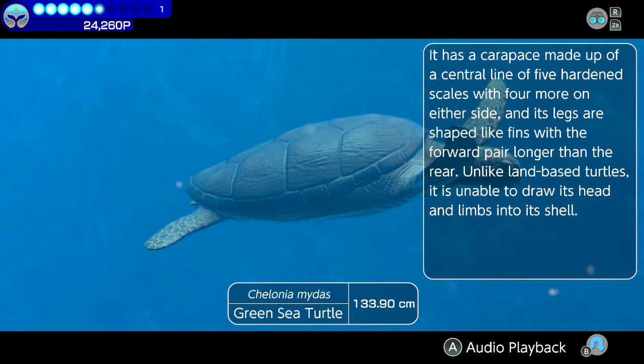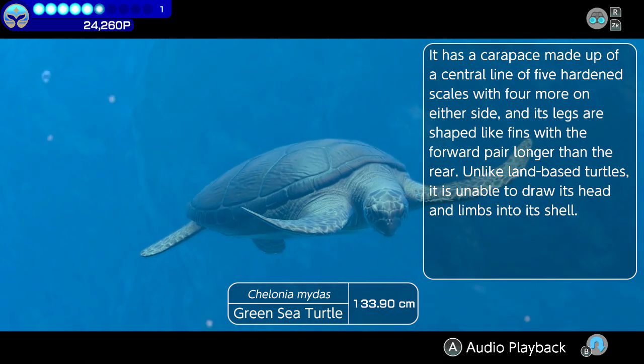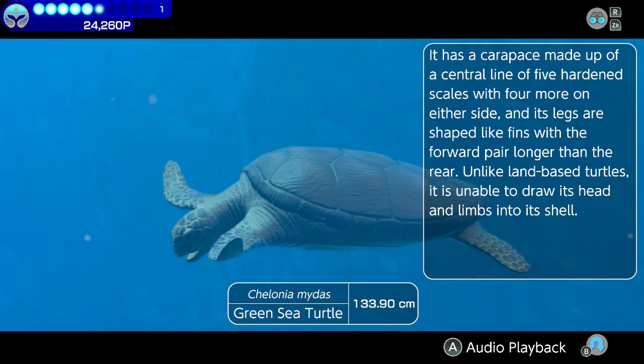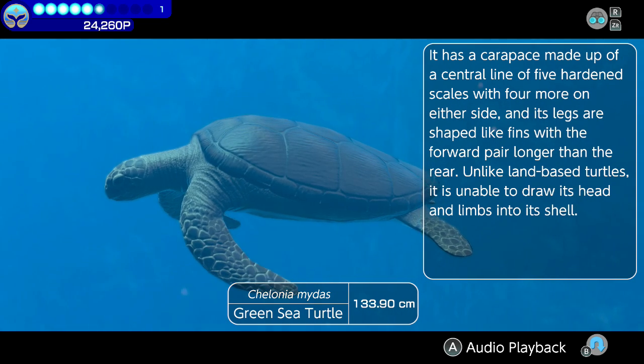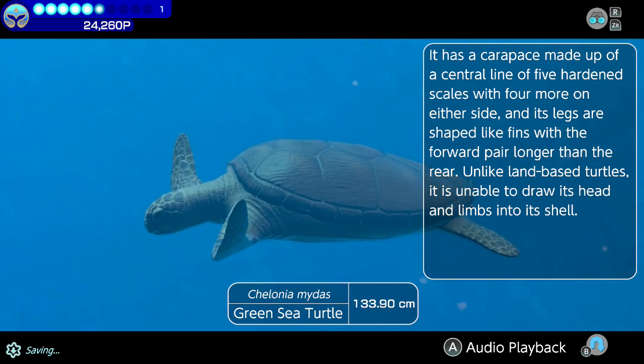Green sea turtle. It has a carapace made up of a central line of 5 hardened scales with 4 more on either side, and its legs are shaped like fins with the forward pair longer than the rear. Unlike land-based turtles, it is unable to draw its head and limbs into its shell.